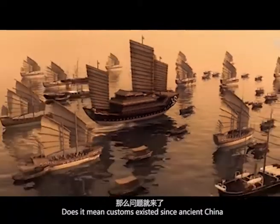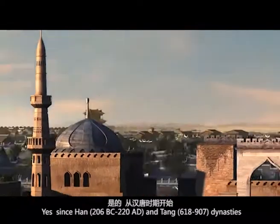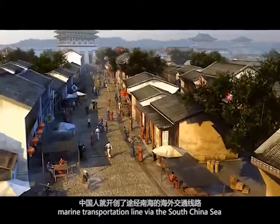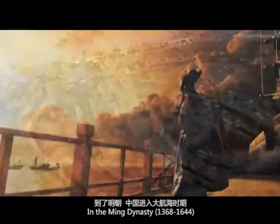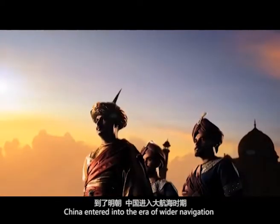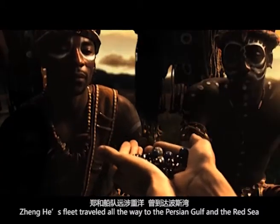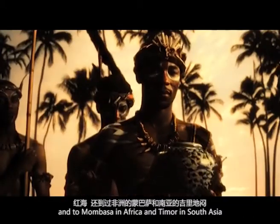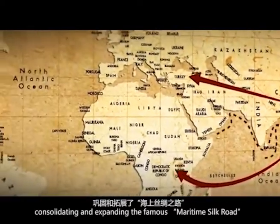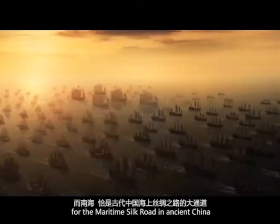It turned out that the tablet inscription Forbiddance by Two Houses was the business instruction of the customs in ancient China. Does it mean customs existed since ancient China? Yes, since Han and Tang dynasties, Chinese people have begun to open up the marine transportation line via the South China Sea. In the Ming Dynasty, China entered into the era of water navigation. Zhonghua's fleet traveled all the way to the Persian Gulf and the Red Sea, and to Mombasa in Africa and Timor in South Asia, consolidating and expanding the famous Maritime Silk Road. And the South China Sea was the big channel for the Maritime Silk Road in ancient China.